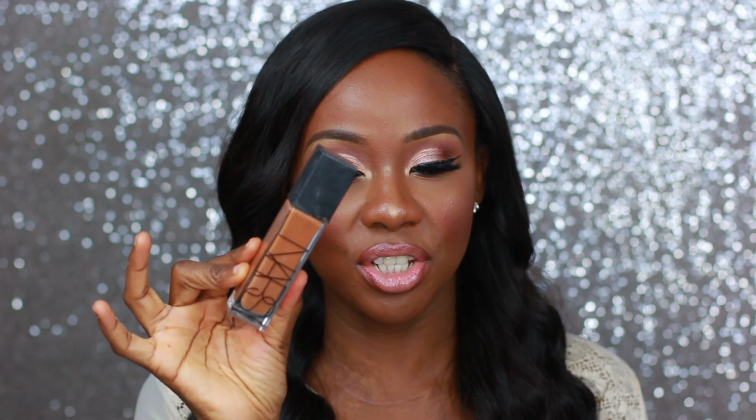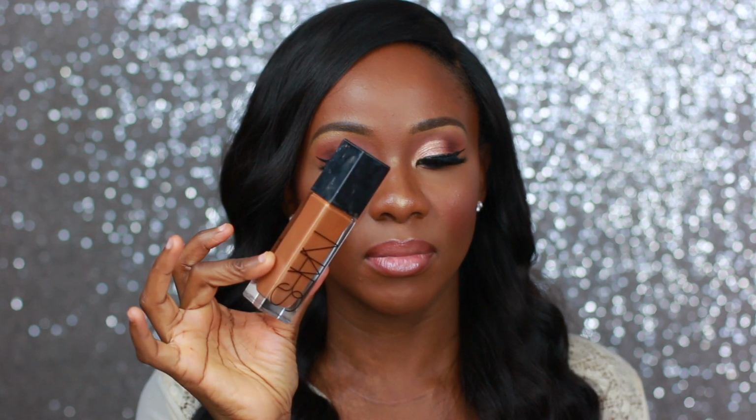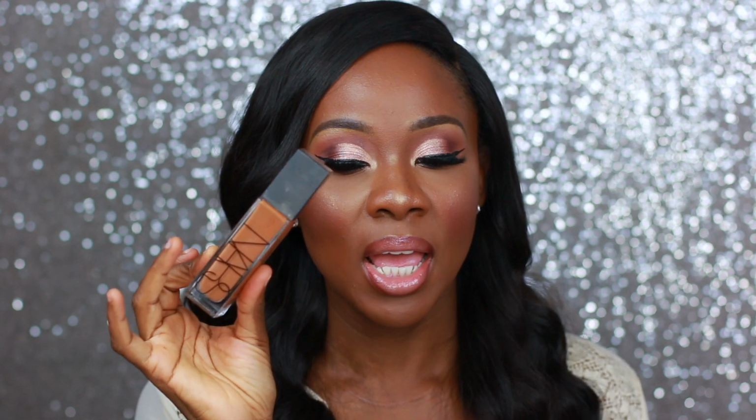I would say if the Pat McGrath one is a bit too high end for you, another luxury brand foundation that I would be happy to recommend to you guys would be the NARS Natural Radiant Foundation, and this is another very good one that I really love as well. So I'll definitely say this is a good alternative to the Pat McGrath one and slightly cheaper.